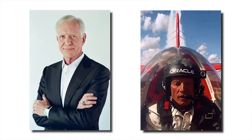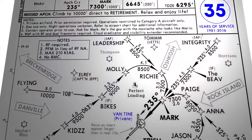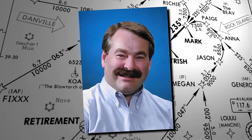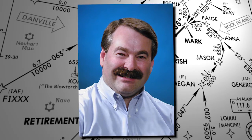Our thanks go to Ted and Keith for sharing the art of designing commemorative charts. And thank you to our honorees, Captain Sullenberger and Sean D. Tucker, who were presented their commemorative charts at the Gathering of Eagles at Oshkosh in 2010 and 2014, respectively. And finally, a special acknowledgement to Mark Van Tine for his 35 years of service to Jeppesen and for allowing us to use his own chart to demonstrate the honor and significance of Jeppesen commemorative charts.